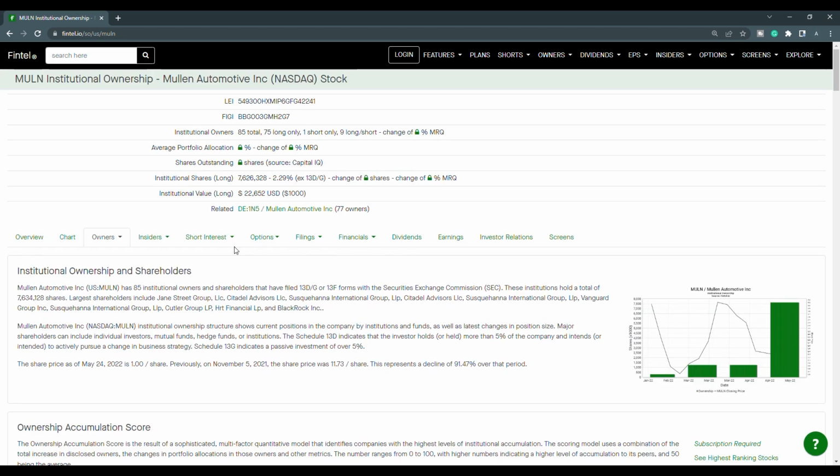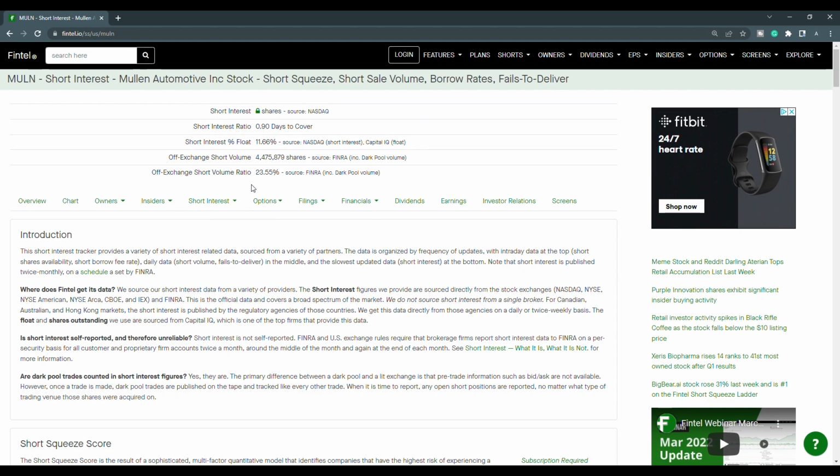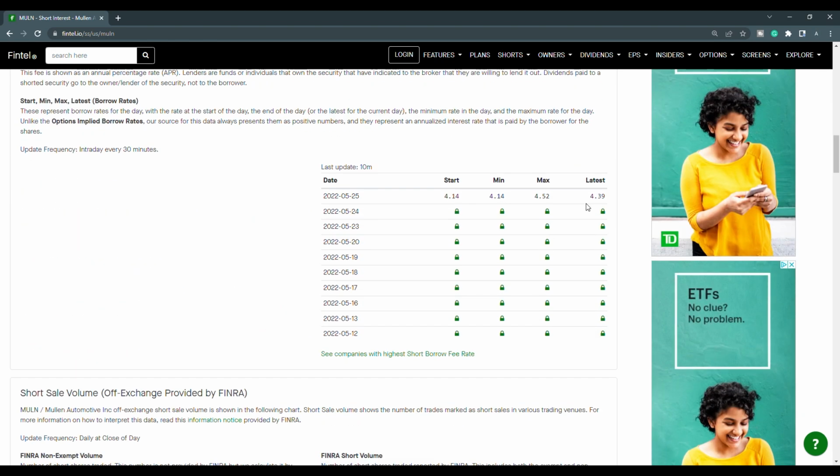And now when we take a look at the short interest, the off-exchange short volume ratio is at 23.55%, and then for the off-exchange short volume, it is just over 4.47 million shares. Scrolling down on the page, the short shares availability is at 850,000, updated 10 minutes ago, and then for the short borrow fee rate, it is at 4.39%.